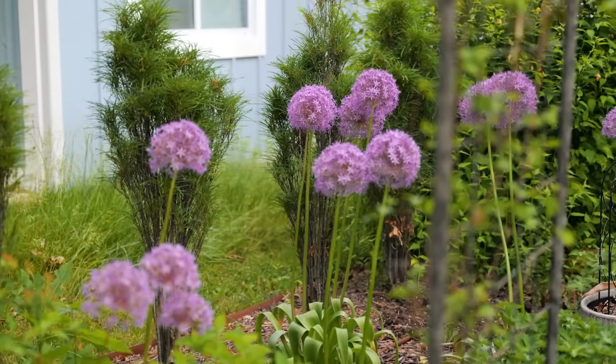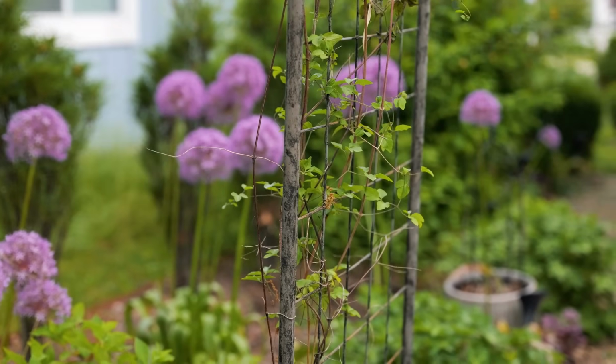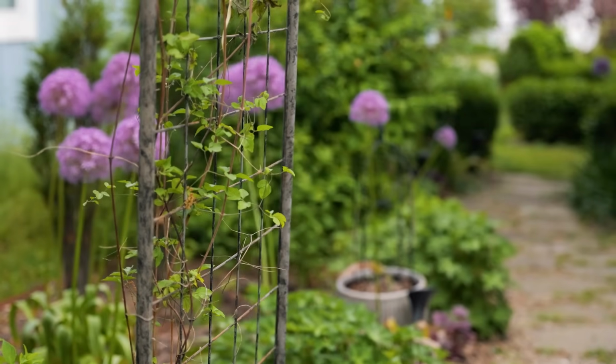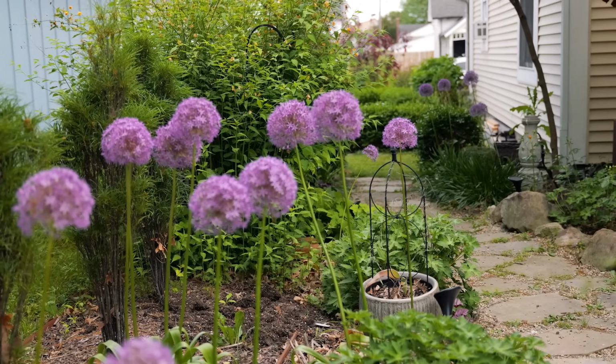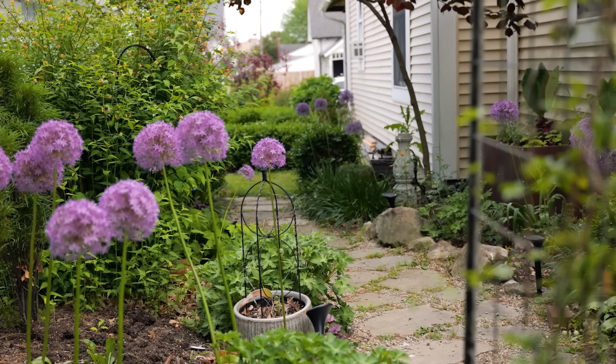And one of the things that I didn't know about alliums is that they multiply. The only reason I know that is because they are giving me way more blooms this year versus last year. Now, I don't know if that's true for all kinds of alliums, but at least these gladiator ones, they're definitely ones that I will get more of in the future.